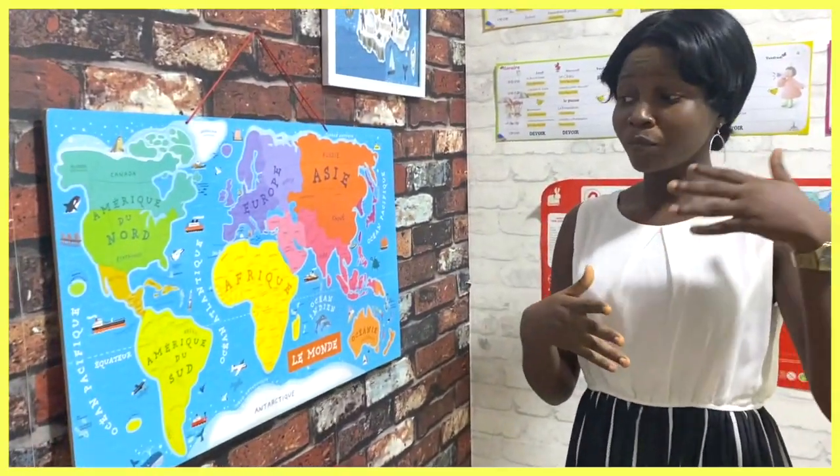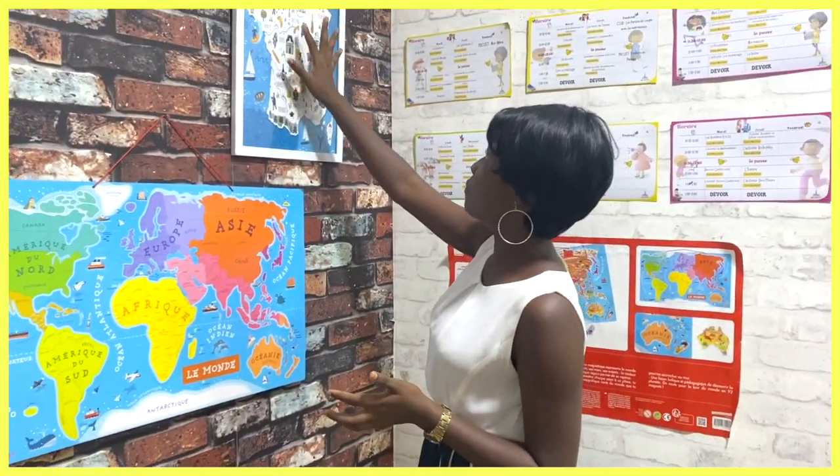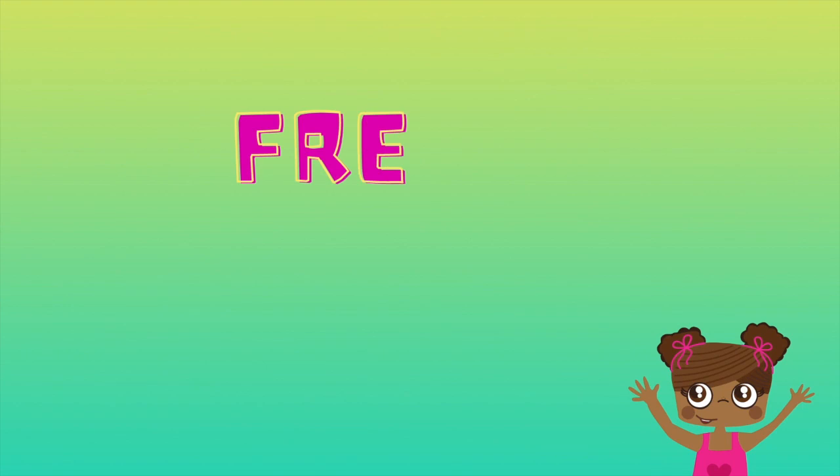In the French language room, we have different resources to help the students learn French, especially because it's a foreign language to them. The resources we have include something like this. This is a puzzle where they do not just learn about continents and countries of the world, but they learn the French way to say them. You know Nigeria, but in French it's Nigeria. We have other countries like that. We have some with French cities as well, where they get to learn and be more exposed to the Francophone culture at large.